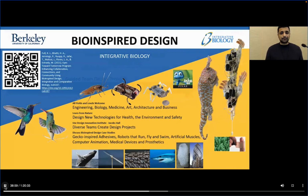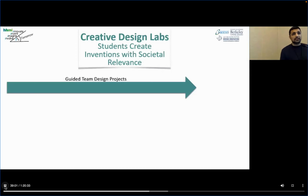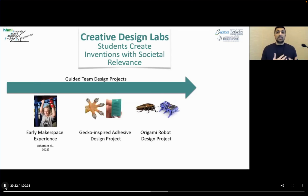So one of the things that students do that's critical in this course are what we call creative design labs. Students create inventions that have societal relevance. We want students to not only just make stuff, but make stuff that matters, make stuff that's societally important, and utilize nature to sort of ground that understanding. So we have students go through the scaffolded process of what we call guided team design projects. These team design projects begin with sort of a small group, the same group that they're going to make their eventual team design project, final project.